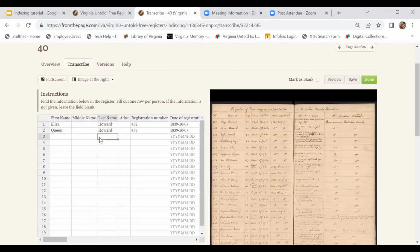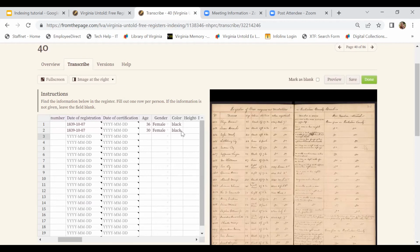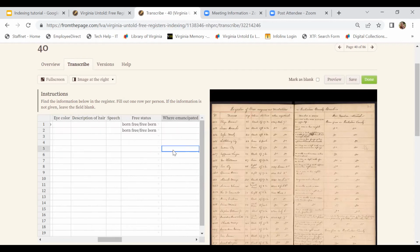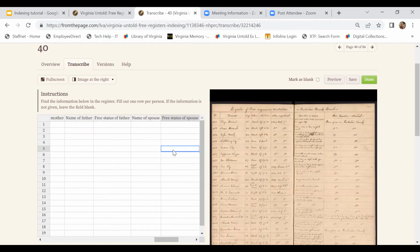I also want to note that this particular document in which you're entering data can be used the same way as an Excel spreadsheet. So if we know that all of the following entries are going to be black, we could actually drop down this column here in the same way you would in an Excel spreadsheet. We can copy and paste, we can jump rows. I would actually suggest using the arrow keys to navigate within this document. It's a little bit easier than using your mouse.